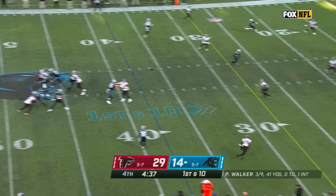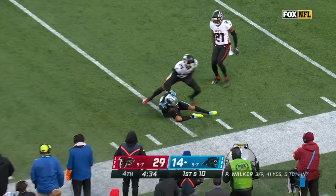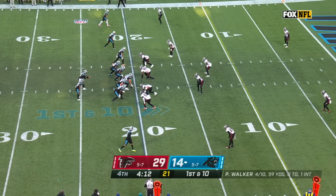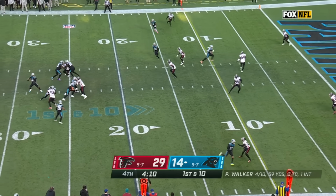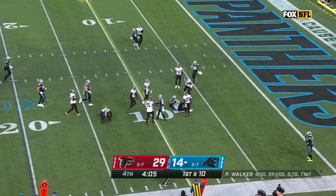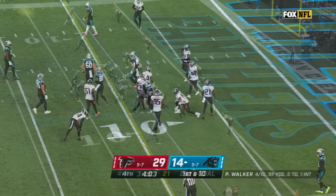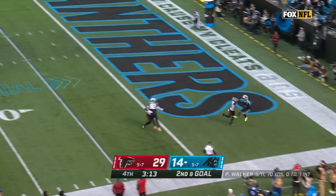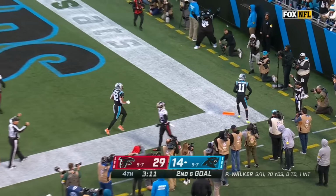From the Atlanta 38 on first down, it's Anderson again, wide open. Walker to the near sideline, Anderson for a Carolina first down. 7 is just a deeper out route. I continue with that. From the Falcons 20. The check down to Amir Abdullah. And Abdullah works his way inside the 10. 2nd and goal. Walker, end zone, Anderson, touchdown!